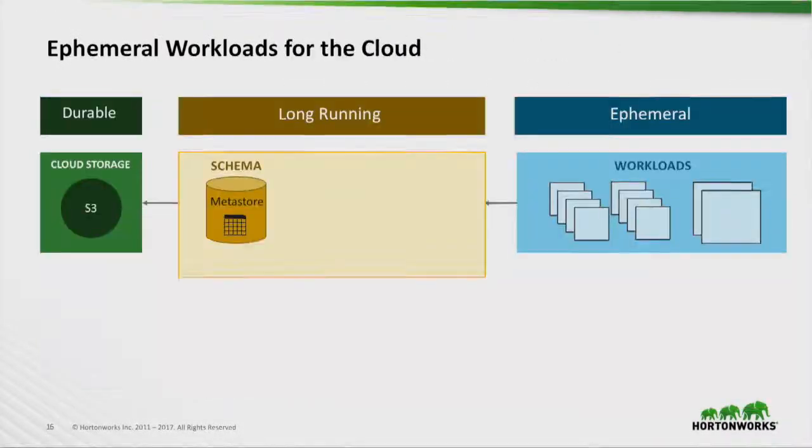So if we revisit this diagram, in the beginning, we were just talking about durable storage that's always there, and workloads that are coming and going, that are ephemeral. But in the middle, there's this sense of long-running things that hold on to information that you want to make sure is always there. So when your workloads come and go, they can attach to those things and pick them up seamlessly.